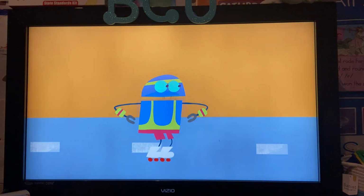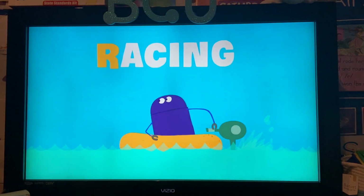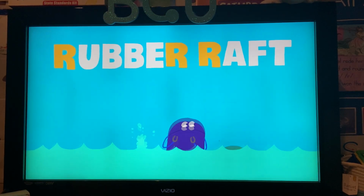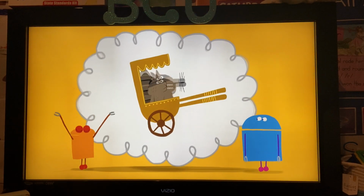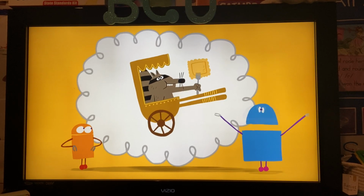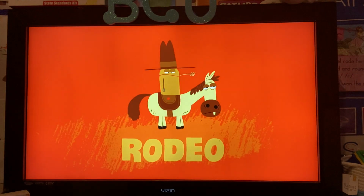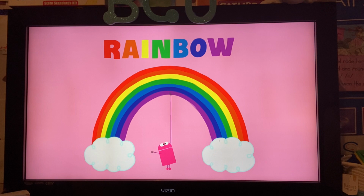When you're rolling, I'm rolling, down the road on your roller skates. When you're racing, I'm racing, down the river and you're overrun. Do you remember the raccoon riding in the rickshaw? Why, yes, when they call, he was eating ravioli. Are you ready for R? We're ready for R. Are you ready for the rodeo? Are you ready to reach up for a rainbow?